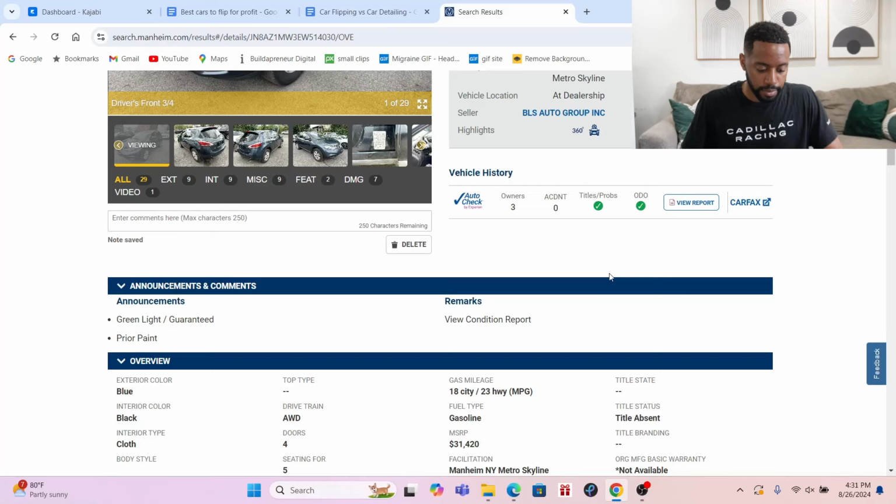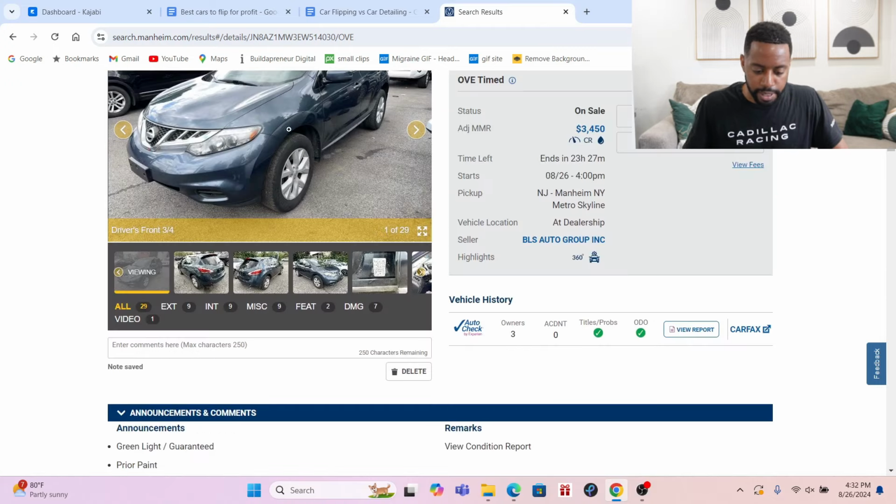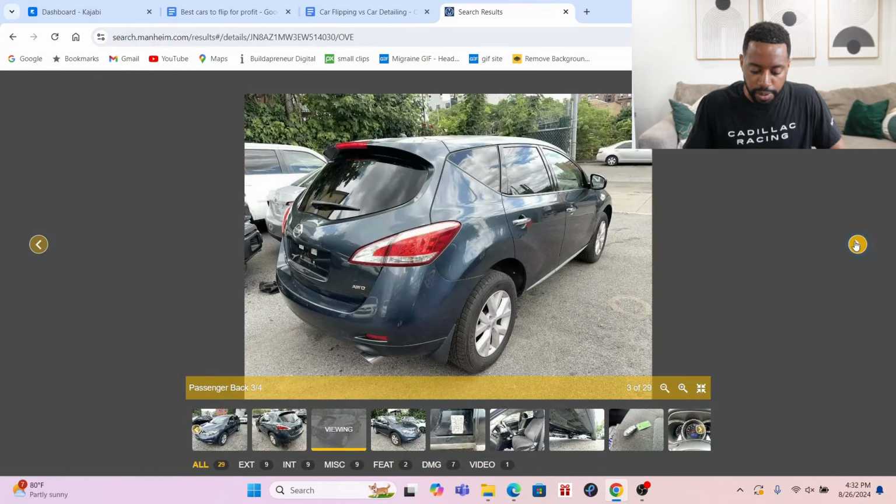This right here shows it's a green light car, and it also shows that the title is absent under title status. Now, of course, the pictures for the car are right here. You could just click into it. With Manheim, there's a decent amount of pictures. It's not as much as certain auctions, like an online only auction. They usually would have a little bit more, but you can see a decent amount. Of course, you can just click all the way through all of them.